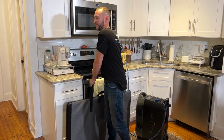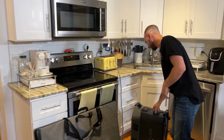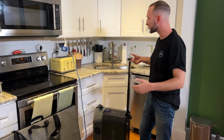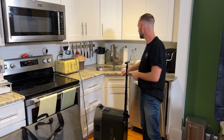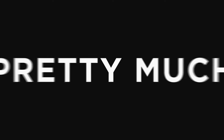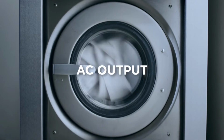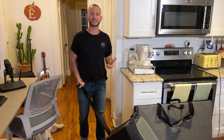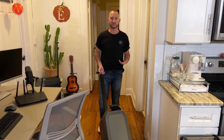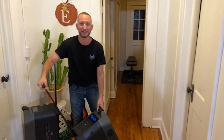Now, let's set that down, because I want to start showing you the portability aspect of having your Delta Pro. I'm going to unplug it from my microwave, because we're in the kitchen. We've got our toaster, we've got our coffee maker, we've got our air fryer, all of which, remember, 99% of everything in your home can be powered by your Delta Pro. And speaking of home, this is the first of its kind that is a true portable home system.